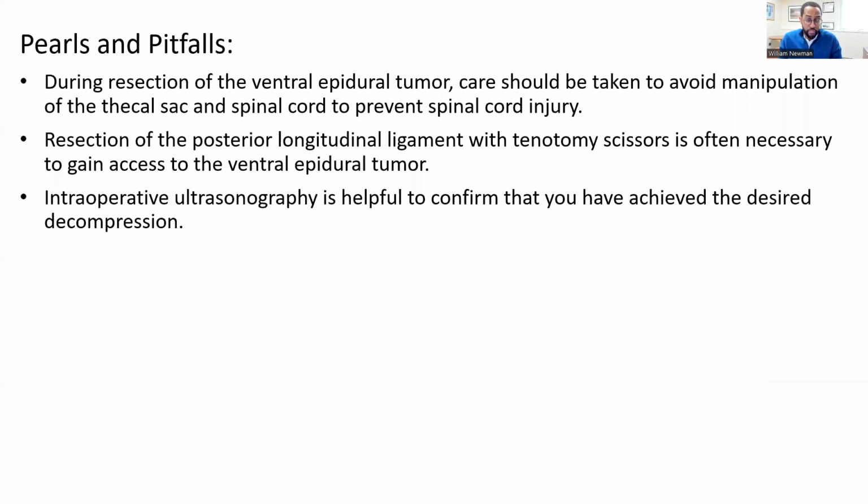When it comes to the pearls and pitfalls of doing separation surgery for these patients, really, when you're doing the resection of the ventral epidural tumor, you have to be exquisitely careful to avoid over manipulation of the thecal sac and consequently the spinal cord. Aggressive manipulation can result in spinal cord injury or even ventral dural tears that can be difficult to repair.